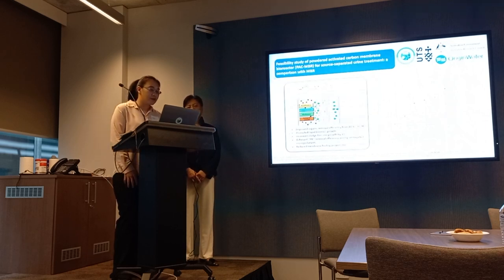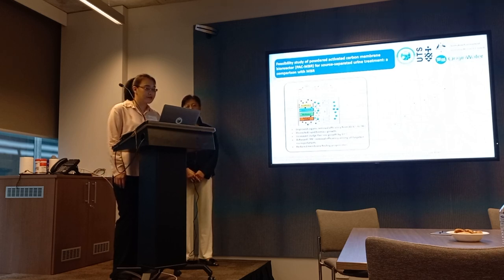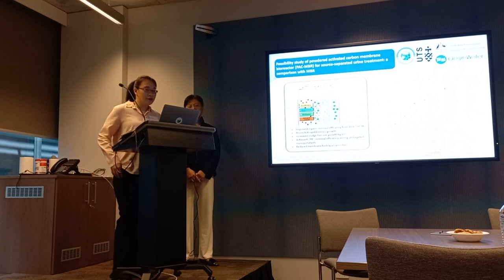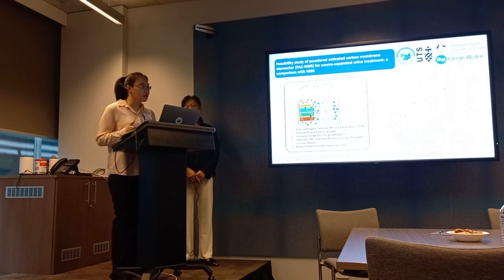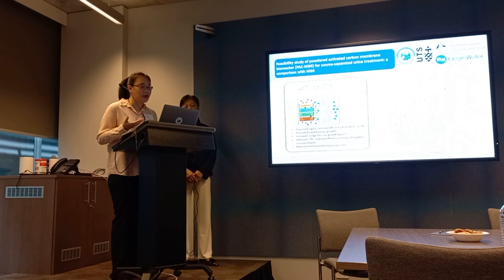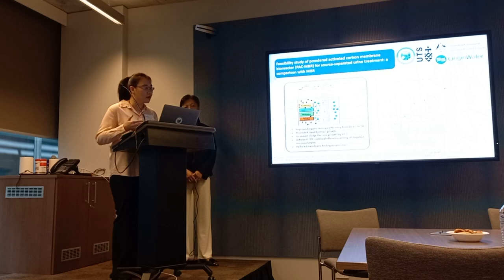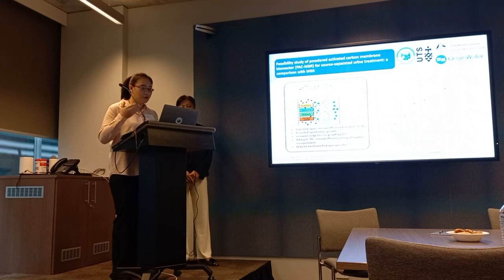The third collaboration between our UTS research team and Origin Water International is titled Feasibility Study of Powdered Activated Carbon Membrane Bioreactor for Salt-Separated Urine Treatment, a comparison with MBR. So in this study, we introduced powdered activated carbon addition to the previous MBR reactors to investigate the performance of the nitrification efficiency, the biomass growth, and also the removal efficiency of 6 targeted micropollutants.